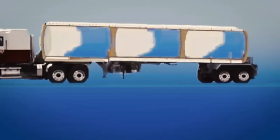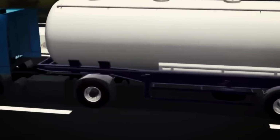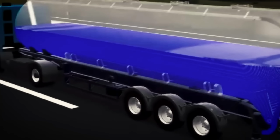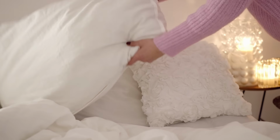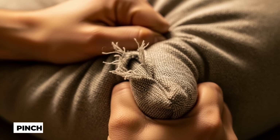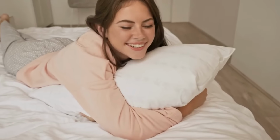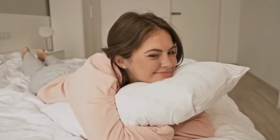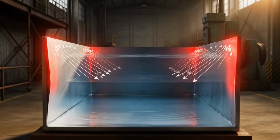A curved wall changes everything. Pressure hits the curve and gets sent smoothly around the surface, spreading the load equally across every inch with no corner to concentrate on and no weak point to attack. Think about squeezing a pillow by pinching its corners hard versus wrapping both arms around it in a full hug. The pinch tears the seams because all the force goes to one spot. The hug holds everything together because the force is shared across the whole surface. A cylinder is the hug, a box is the pinch.